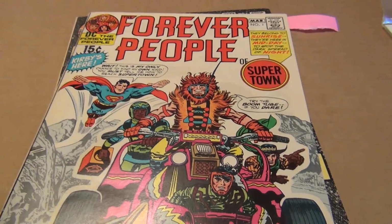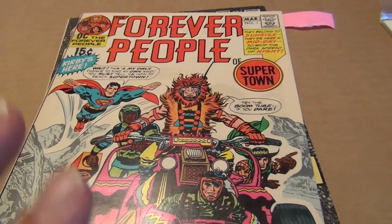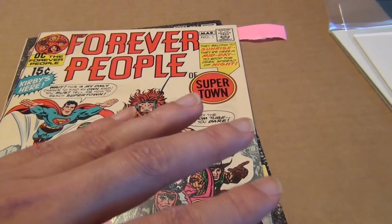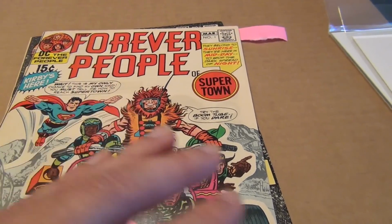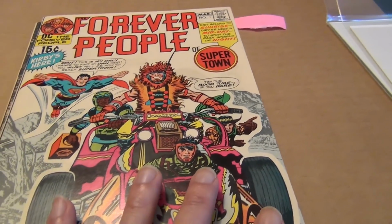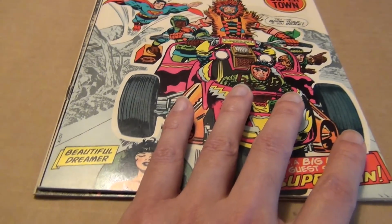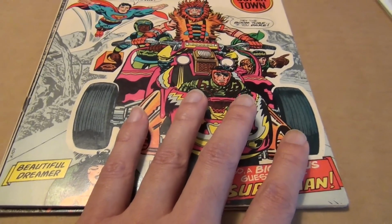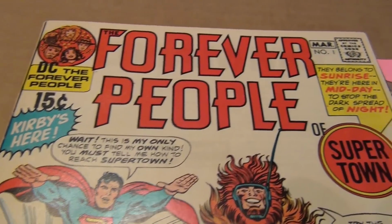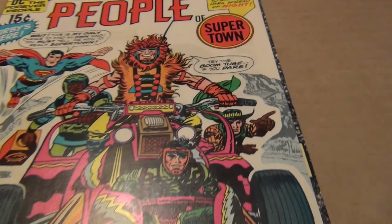Okay, so here's a close-up look of the two books. Forever People is one of those books that is really hard to find with white covers. Many of these books are tan and yellow for whatever reason, so I think this is one of my best copies. Probably the whitest copy I have, as well as the highest grade. Gorgeous, pretty sharp.